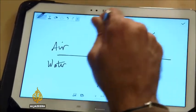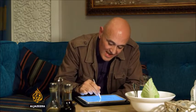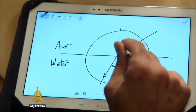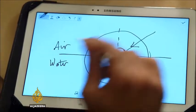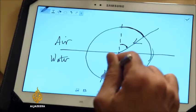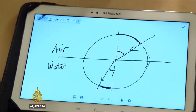If I draw a circle around it, the ancient Greeks understood that this angle of incidence, the angle that the beam enters through the air, is larger than the angle of refraction in the water. But they knew that the ratio of the two angles remains constant. If you double this angle, that angle doubles. The way they described it was in terms of the ratio of these two parts of the circle's perimeter.